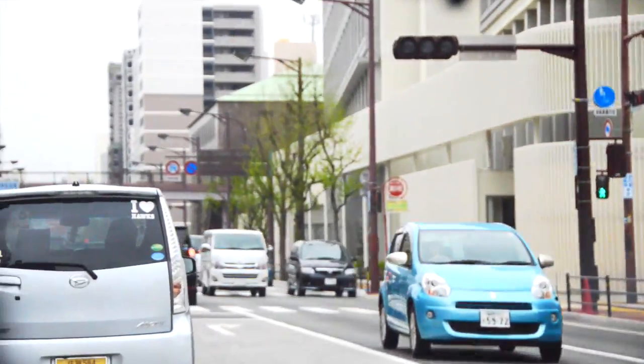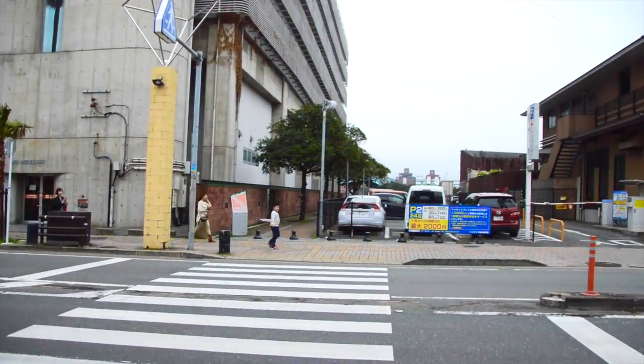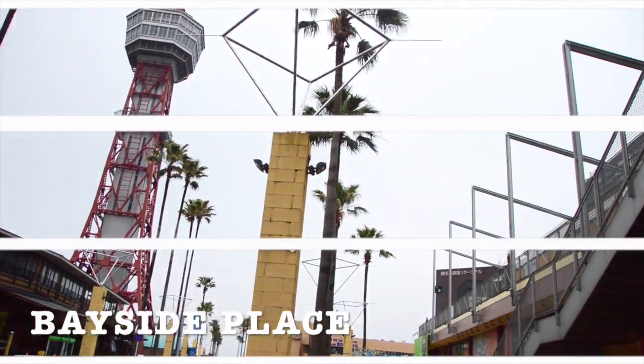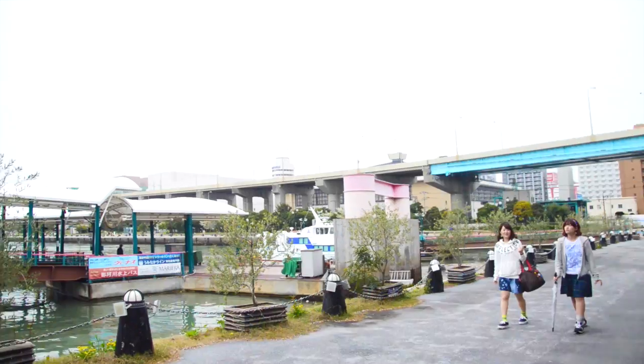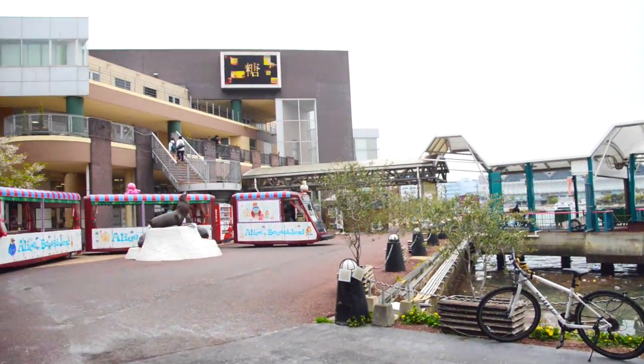So the plan is to shop a lot today, so we're headed to Bayside Place in Nakata, and we're going to check out the Fukuoka Tower, which is there. So that is the Fukuoka Tower in red, and it was actually really cool. It's one of the most famous landmarks in Fukuoka. But anyways, the day was super cold and chilly. I don't really like the cold because I get too cold really quickly.